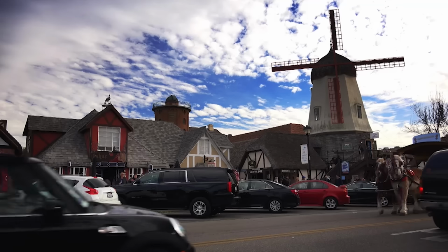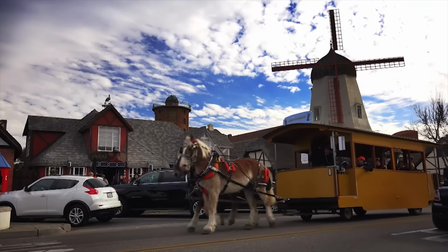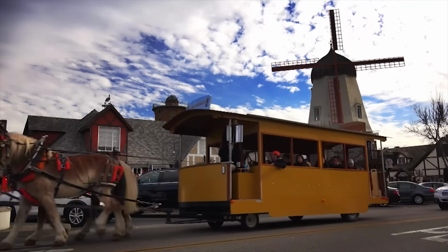There's animals everywhere. I saw some horse and carriages. Is that common around here? Yeah, it runs all the time. I've seen it in the past where dogs see a horse for the first time. If they freak out, they don't know what's going on. If a dog's not used to this kind of stuff, they don't know how to handle it.